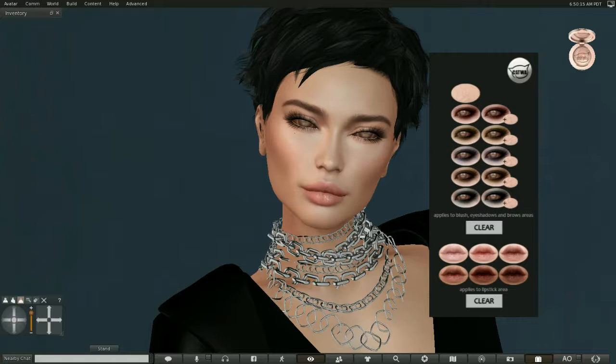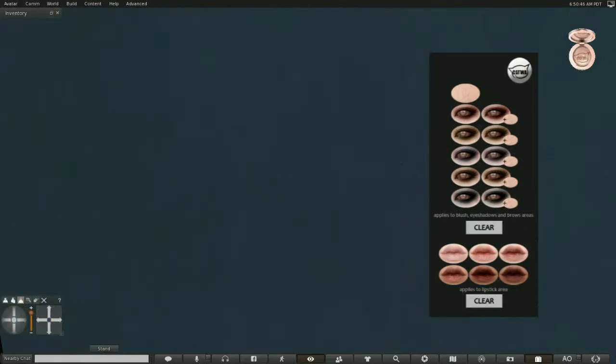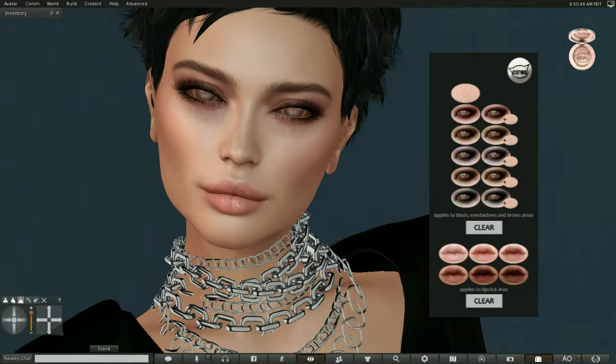So, and it looks like we could have really gorgeous skin here. So it looks like we could have them with the little veins around the eyes, or without the little veins around the eyes. I love the veins. I think they're so cool. And also, we could add some lips to this. And this is just a gorgeous look.